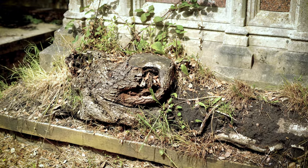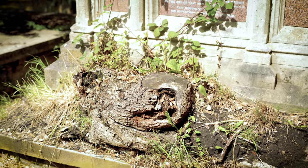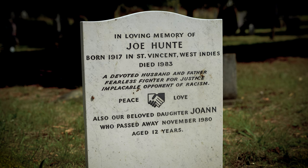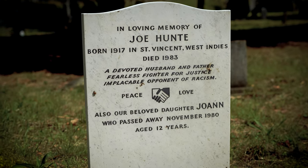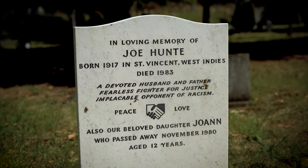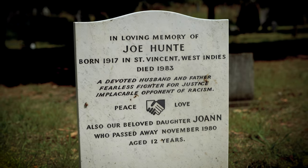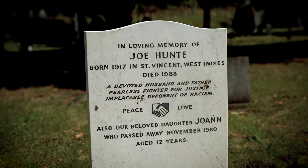Look at this one. The tree grew up. They let the tree grow for a long time, and only later they cut it. It already ruined the whole tomb, unclasped the parts, and let it all be damaged, as you can see. As you can see, we are in front of John Hunt's grave. He came from India, and he was very prominent here in England. He fought his whole life for better conditions for all immigrants, mainly after an incident that occurred between immigrants and police. So here it is. Peace and love.